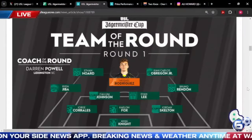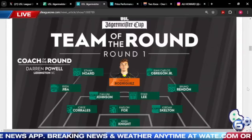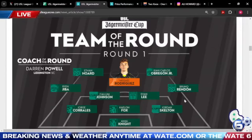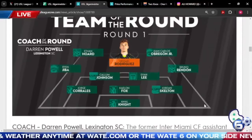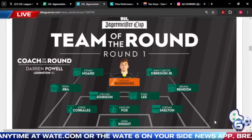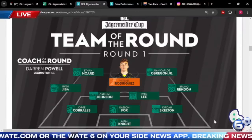Another big topic this year is, well, do you want to go? I see you've got the team of the round. So let's talk about that real quick before we go to what's coming up next year for One Knox. That's right. One Knox represented by 2 players here in the team of the round for the first matches of the Jägermeister Cup. We see midfielder Callum Johnson. You saw him all over just in our limited run of highlights here. Had that assist on the lone goal to Jordan Skelton. And yes, we also see Captain Jordan Skelton represented in the team of the week defense here. And very widely so. Again, congratulations to them, and we'll see how things play out in round 2.